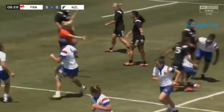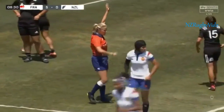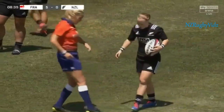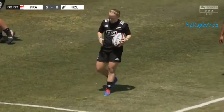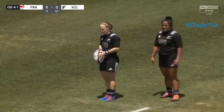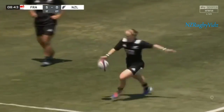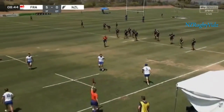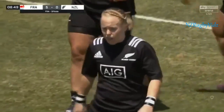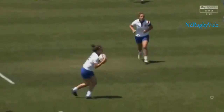Joy Neville's just saying she's offside. That was a splendid setup there by Bourgeard to just time it perfectly. Textbook tackle. Unfortunate angle entering that ruck. Yeah, France are just holding on to the ball really well, aren't they? And they're just taking position away from New Zealand at the moment.